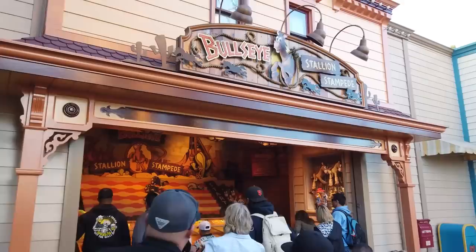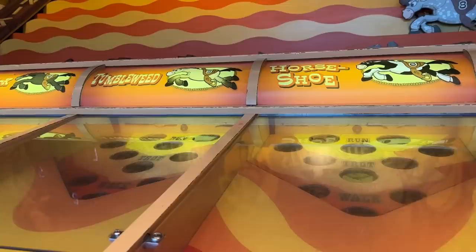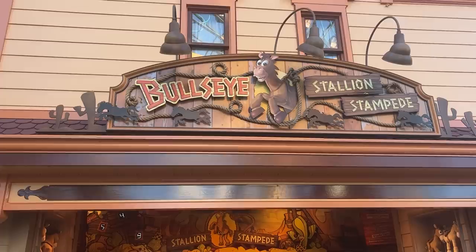Okay, so the Bullseye Stallion Stampede is the classic roll a ball up the ramp into different holes. And that moves the horses forward in a horse race. First one to reach the finish line wins the prize. Okay. Lots of people can play this. And the prizes are really cute because you could get a Bullseye. You can. It depends on how many people play how big the prize is. And that's true for all of these. Yeah, but that's Toy Story themed prizes.